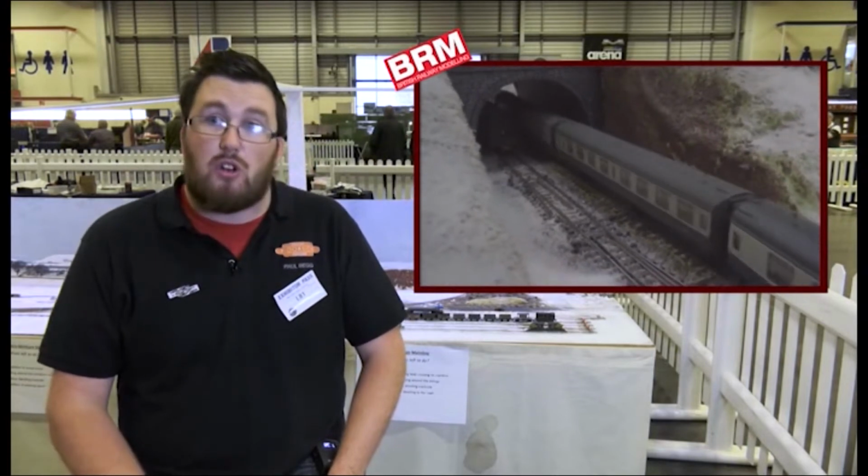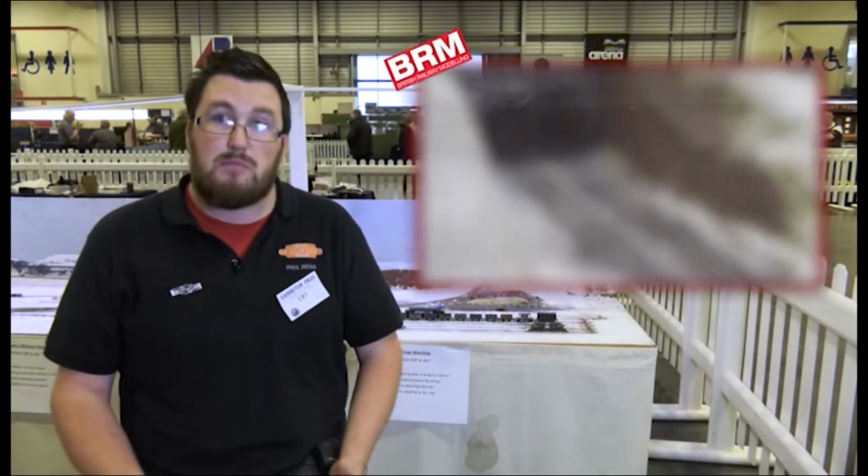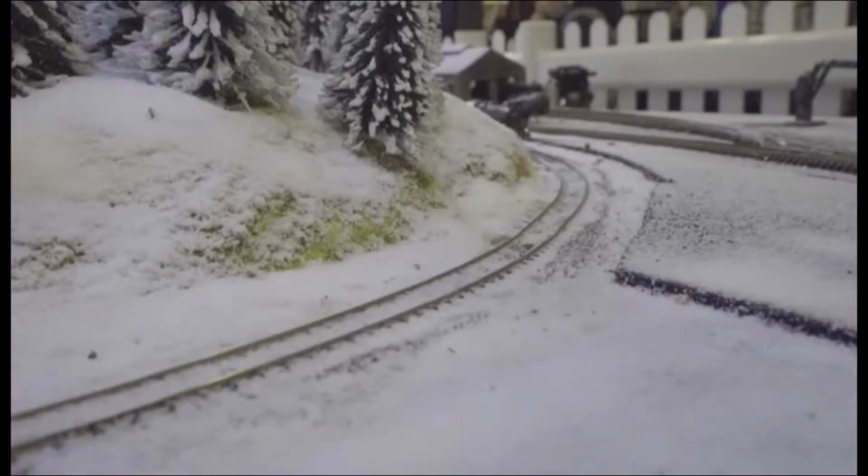It's nowhere near finished yet. There's still a lot to do on it. We're still finding little niggles during this show, but it's the first time it's been out and been taken apart and set up again, so we were going to encounter little problems. Luckily we've had no complaints, just loads of good comments. But it's all learning, and we've learned a few things from this show of what we can do better next time.